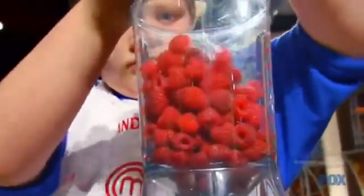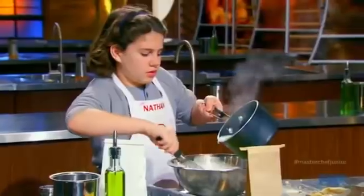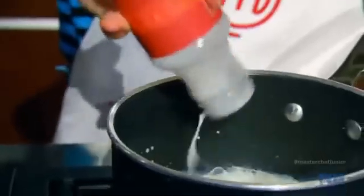The biggest day in these four home cooks' lives. There's a lot at stake tonight. There's a finale spot, a pressure big time. How are they going to handle it? Who knows? But they have got four technical desserts to pull off.